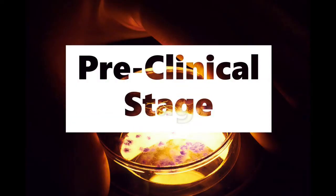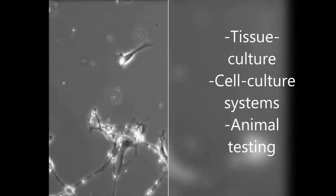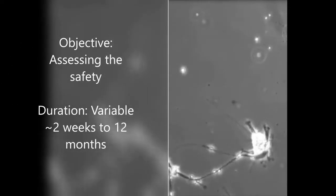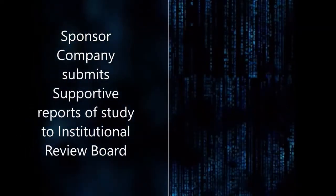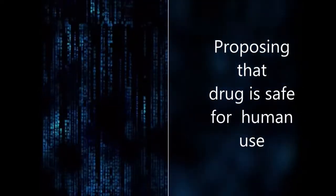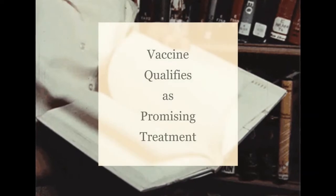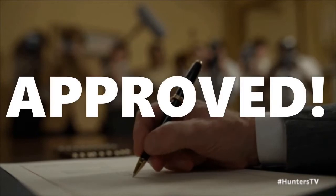Preclinical studies use tissue culture or cell culture systems and animal testing to assess the safety of the candidate vaccine. This study ranges between 2 weeks and a maximum of 12 months. Then, the investigational new drug application is submitted by the manufacturing company to an institutional review board after successful preclinical tests, stating that the proposed drug is safe for humans and promises a treatment to justify commercial development. And only after their approval do the clinical trials begin with humans as subjects.